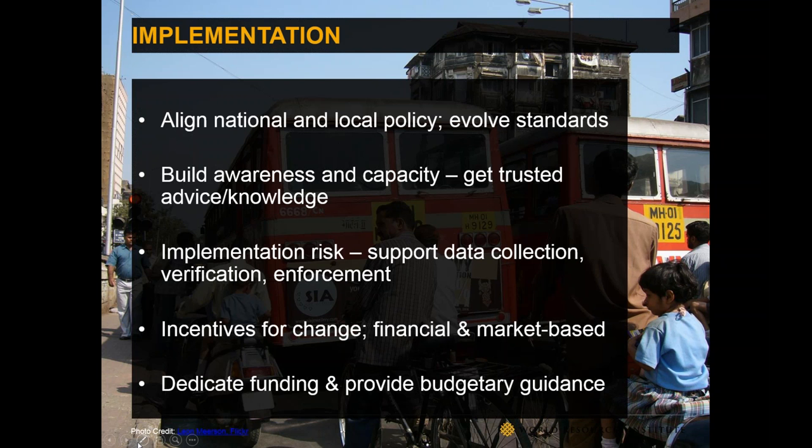The third area that I'd offer is around implementation risk. This data collection, the ability to do verification and enforcement, to build the capacity to work with the policymakers and the private sector around the performance within the sector, this is critical, and the private sector has a lot to offer in that regard as well.